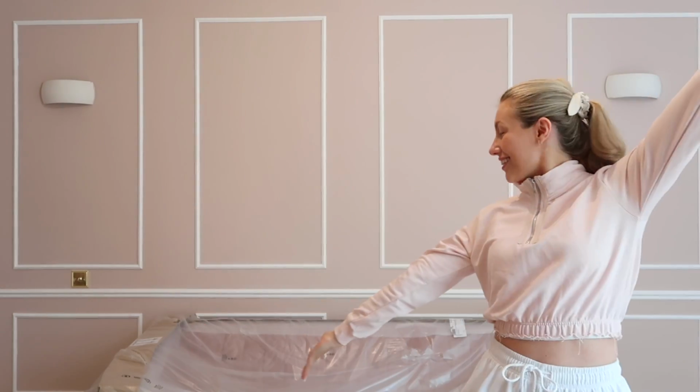Hey guys, so today is a very exciting day because I have a sofa. My sofa has been delivered and this is honestly a big deal because I ordered this in December, so literally 6 months ago, before I even knew for a fact I was getting the flat. But the lead times were so long, they were like 16 weeks, so 4 months. So I just panicked and I ordered it, and it was actually ready for me in March.